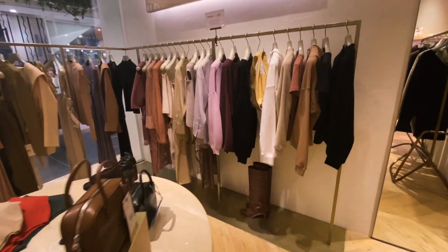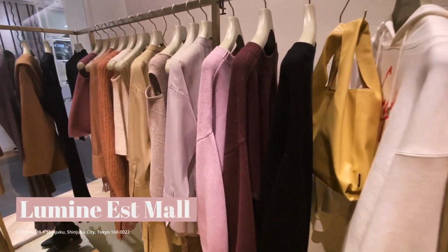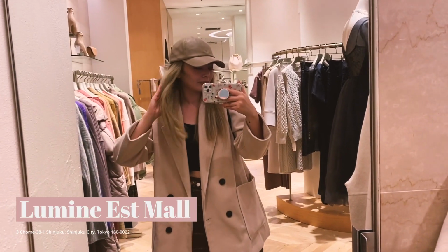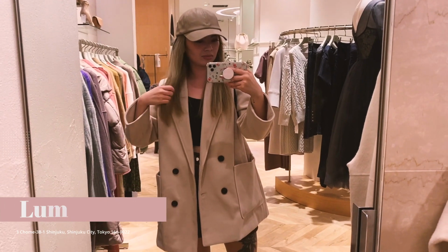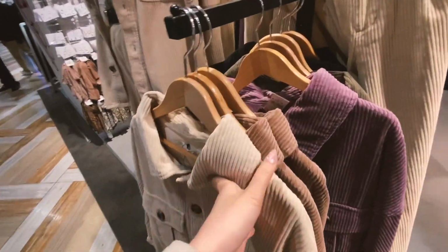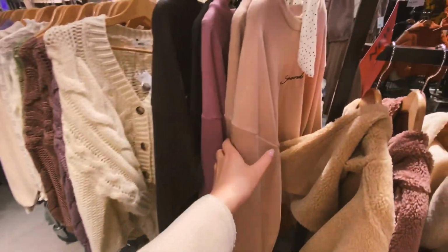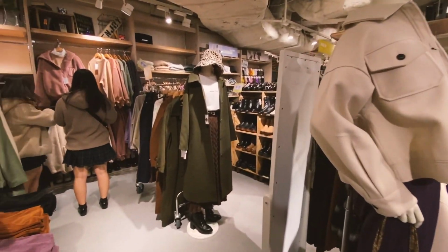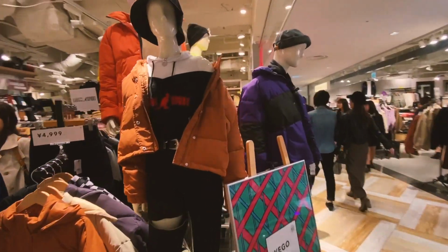So after we ate, we decided to shop around in Shinjuku. One of my favorite places to shop is the Lumine S Mall. There's actually 3 Lumine malls, but S is the one where I think it's more trendy and young. Oh, this is all so cute. So we walked around, went to Wigo.